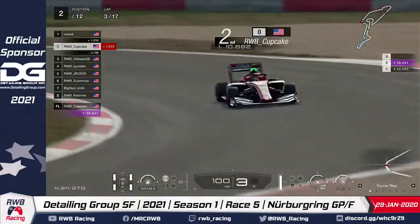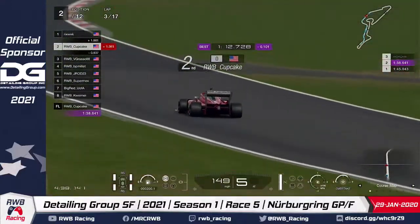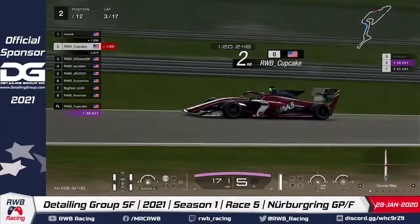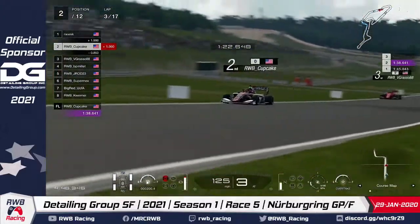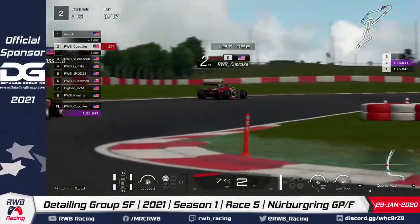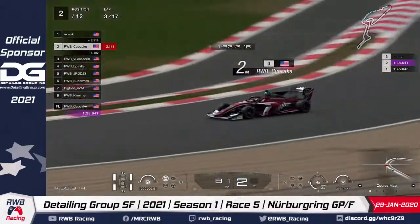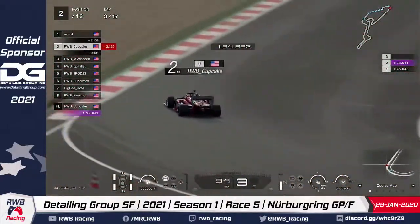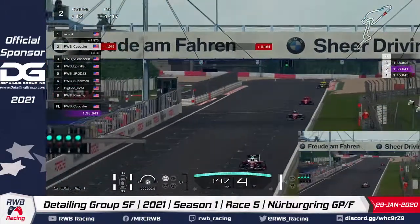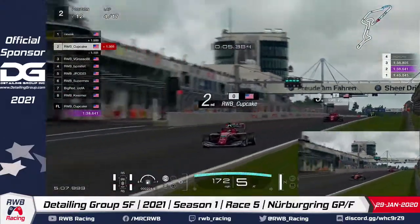All right, let's see what other stuff we have going on here on track. We do have some other battles happening back here. We'll just show you. Let's do this. I know what to do. So let's go here. We'll keep an eye on the leader down there in the bottom right hand section of your screen, and we're going to go to P7 or 6.